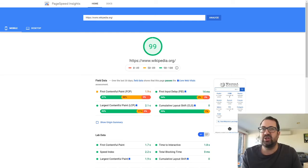That's for their homepage though. And so for a lot of people, you'll be more worried about, or just as worried about, your inner pages on your website. So there's a new report in Google Search Console, which will give people a picture of how all the various pages on their site are loading. And we'll talk about more on that in the blog.